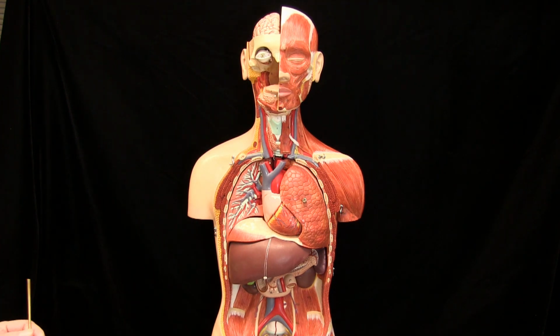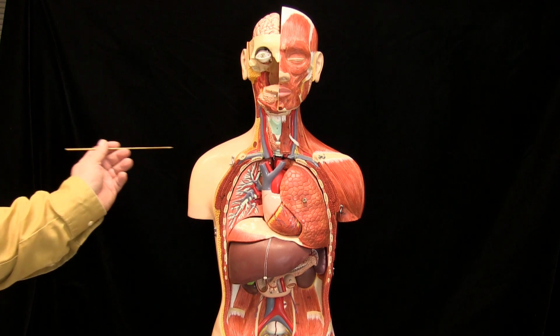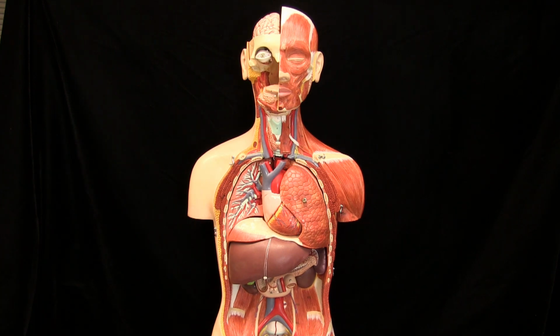So the skin separates us from our external environment, and the entirety of it, known as the integumentary system, has multiple functions, but among those is preventing dehydration, keeping us warm, and making a barrier to the outside world so that pathogens don't have easy access to our bodies.